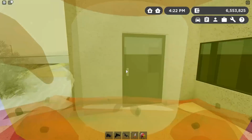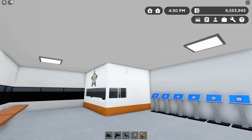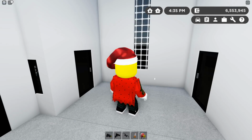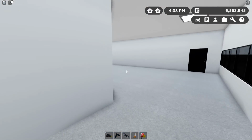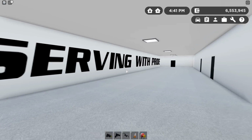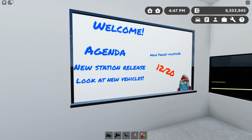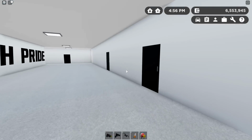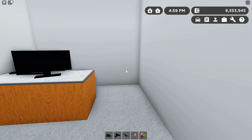And if you come inside here, there's the Wisconsin Outagamie County Sheriff's Department badge. And you can come in here and there's the front desk and some stools to sit on. There's another door right there to exit. Then in through here, there's a bunch of other doors. First door, on the board over here it says welcome, agenda, new station release, look at new vehicles, main target, milk 74180. Next door, it's a bunch of other doors, which all include offices.